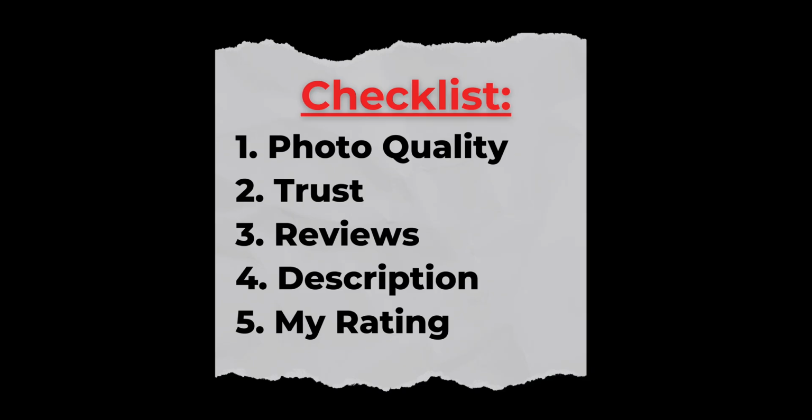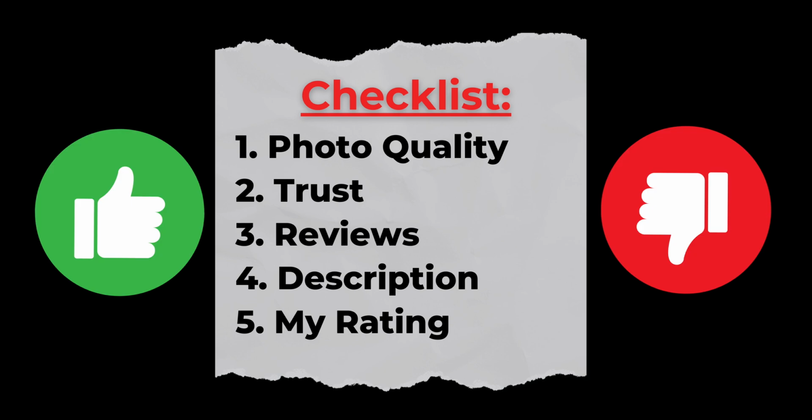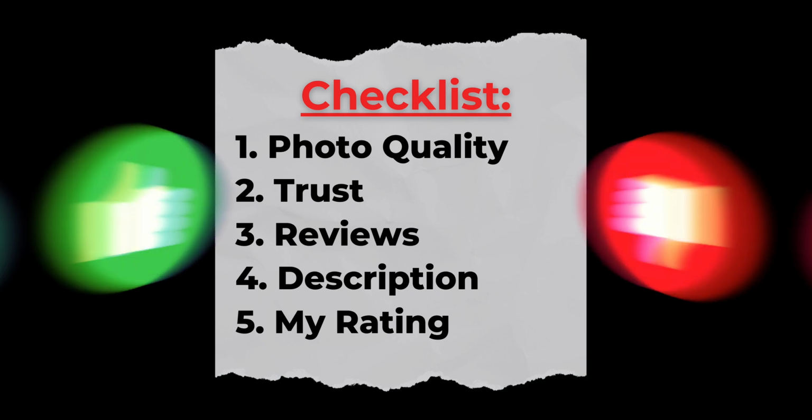In this critique, I will check photo quality, decide if I trust this shop, look at the reviews, see the description, and then I will give my rating.